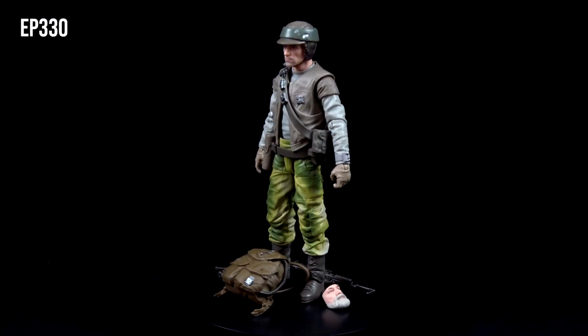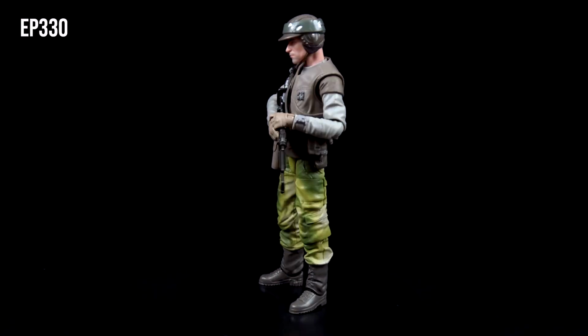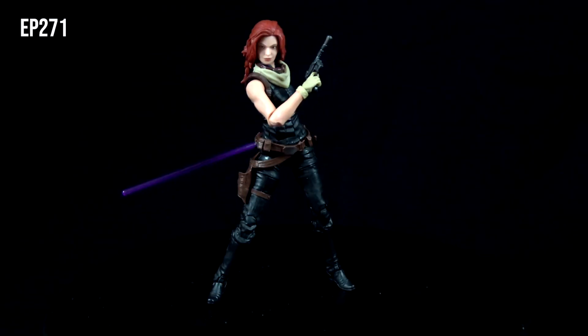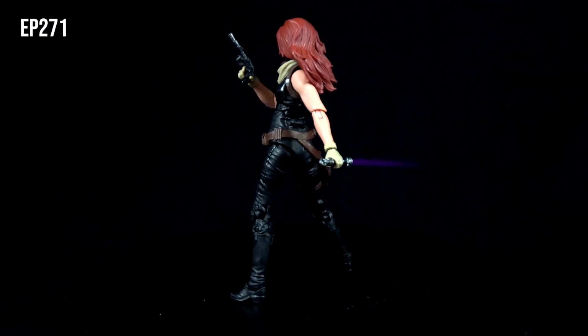First, a few honorable mentions. These are some of the figures that are great, but I had to remove them from the list simply because I feel like the other figures are a bit better. So honorable mentions are Rebel Commando, a great army builder that ended up being a deluxe and so more expensive. Mara Jade, a great female lightsaber-using figure that is really fun for posing.